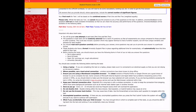Questions in both of the tests are randomly selected from a bank of questions. This means that every test is unique. This prevents you from copying off each other, which I'm sure you would never do anyway, right? Please read each of the questions carefully.